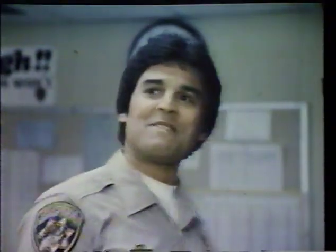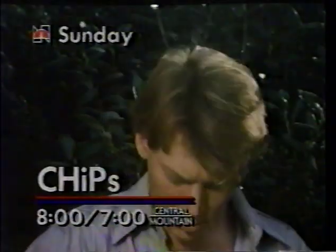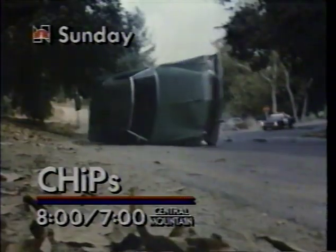There are a lot of cops on the road. Only one Poncherello. That's right, baby. And Sunday, the race is on to save a teenager who's stolen money from the mob on CHiPs.